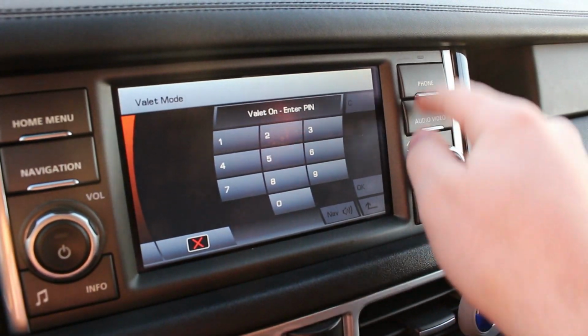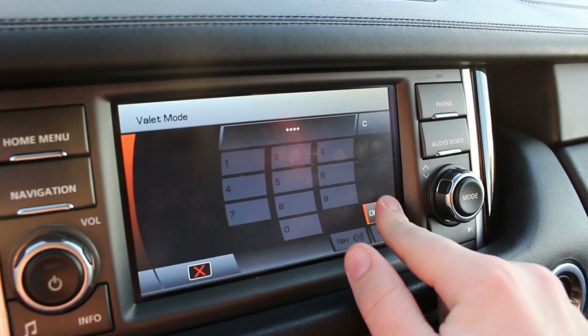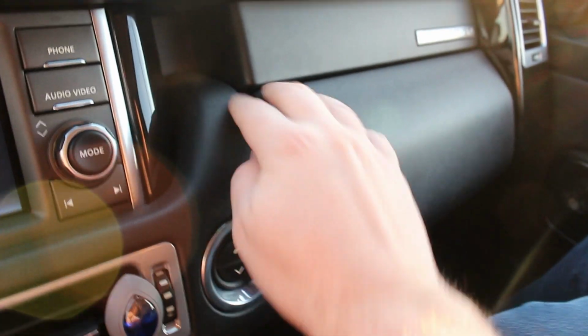It will also lock the car from making phone calls, using navigation, and any other feature that the car has, even the radio. Once you get back into your car, you enter your PIN, hit OK, and it unlocks everything as it normally would.